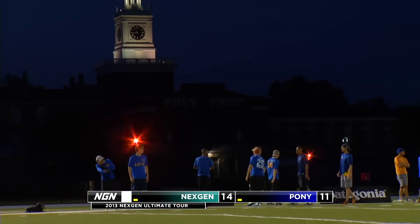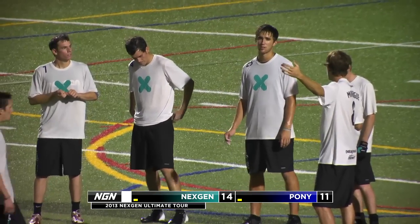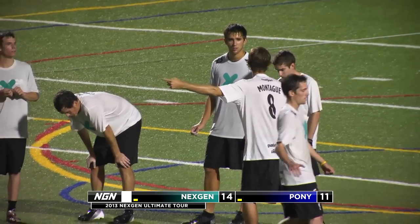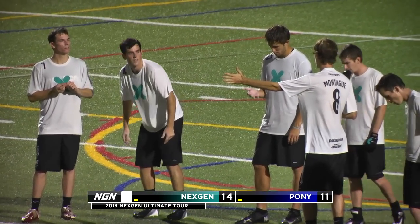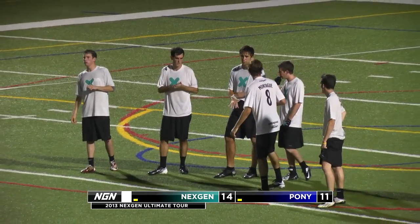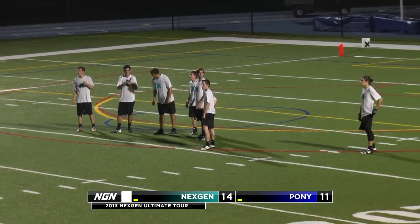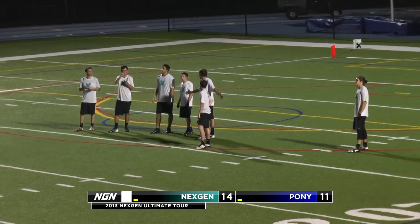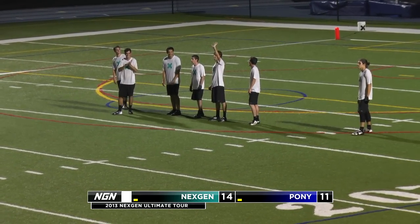Tough spot here for PoNY. NexGen O-line, a clean slate so far in the second half. Not only a clean slate, but a bunch of easy points, especially the last few we've seen NexGen cutting through the PoNY defense, and doing it with relatively short passes. I mean, they're obviously in we'll take what they give us mode here, and I think PoNY's been trying to take away the deep ball, but not as many hucks as I expected tonight from the NexGen O-line.